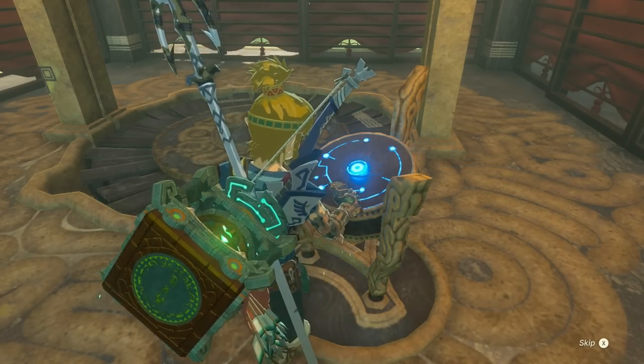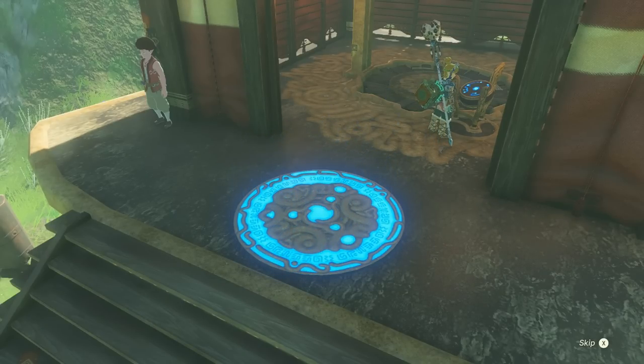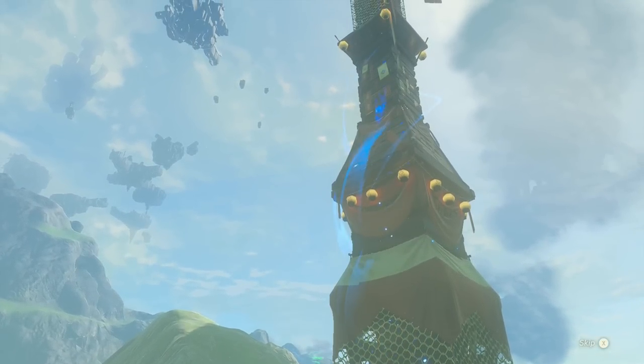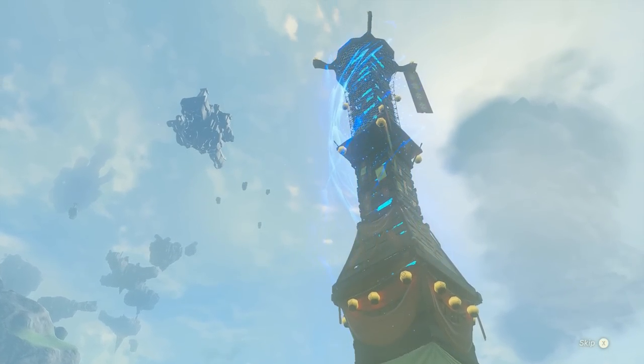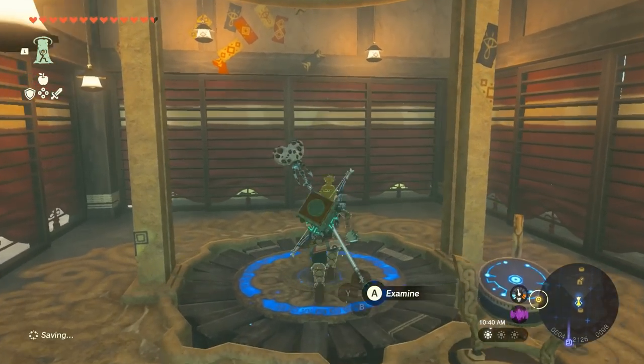So we activate this. This will be good because I'll actually have a new area unlocked. I have no idea where those travelers are or whatever. So much sky stuff to do. Look at all that stuff in the sky. What do we even do? Let's go take a look.